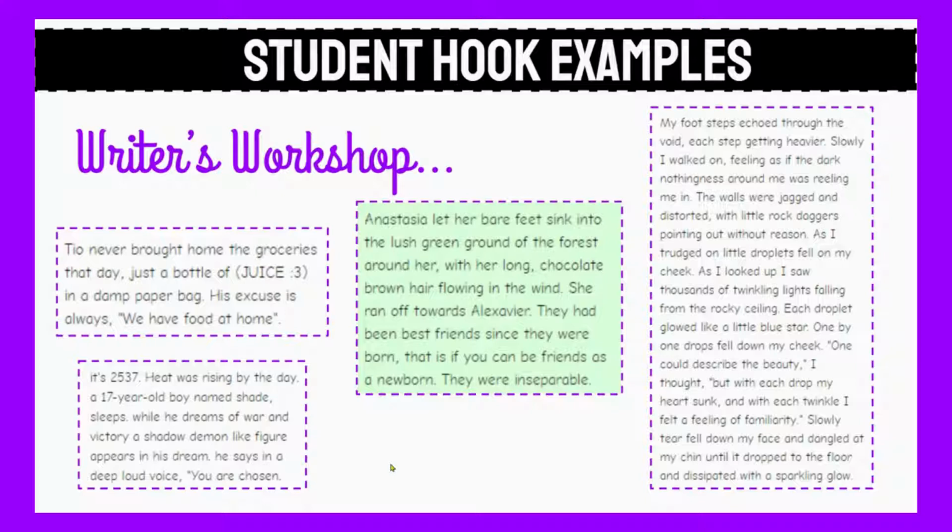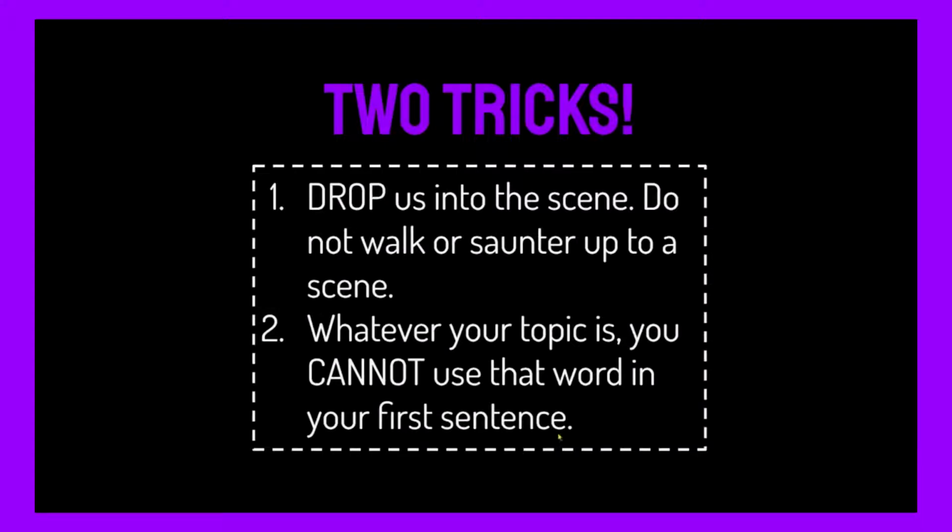Now, there's grammatical mistakes. There's spelling. He doesn't have anything capitalized. But I loved it. And he loved it. And the other students did too. And it brought out in him something that I had not seen before. This was amazing. So here are your tricks.